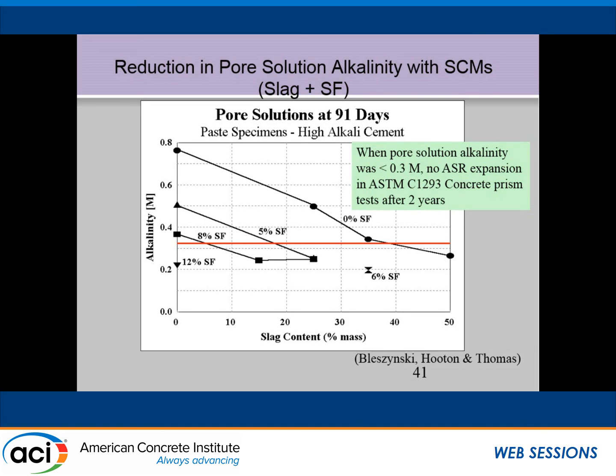If you add 5% silica fume, you can do that with about 20% slag. If you use 8% silica fume, you can do it with less than 10% slag. So you can use the ternary combination to play with the mix designs to get what you need, to reduce the alkalinity such that there won't be enough alkalinity to attack the aggregates anymore. That was at 90 days.